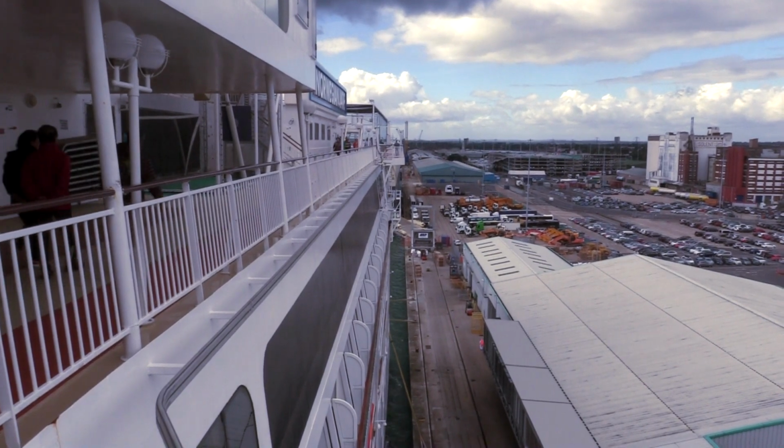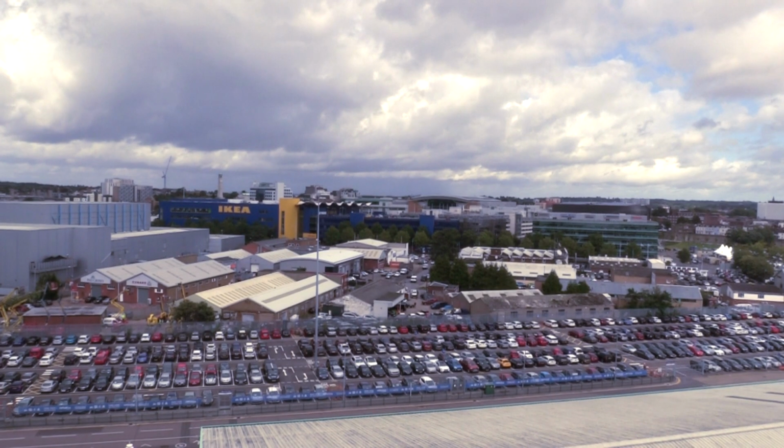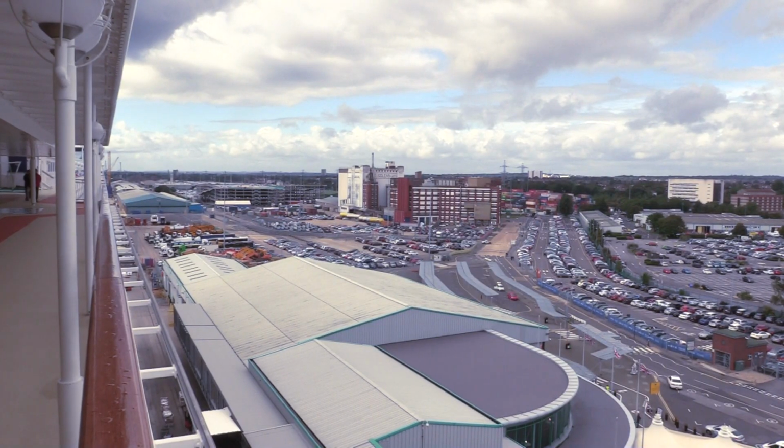Our journey by sea to Iceland began when we embarked on our cruise ship at Southampton. It took us to ports in Norway and to the Shetland Isles before heading northwest to Iceland.